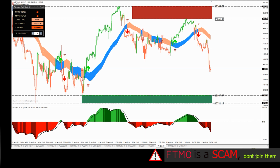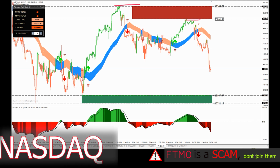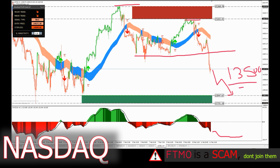Nasdaq is the same scenario. It did go here, did make a lower high because some of the big tech companies were really negative in the revenue report. So the Nasdaq was underperforming the Dow. Basically it did crash here so badly. It did take this support level, then it just went on to 13,847. Wait, because the Feds are going to push it even further down. We can probably go to 13,500. Okay, just don't buy Nasdaq now. Wait, don't buy it at all.